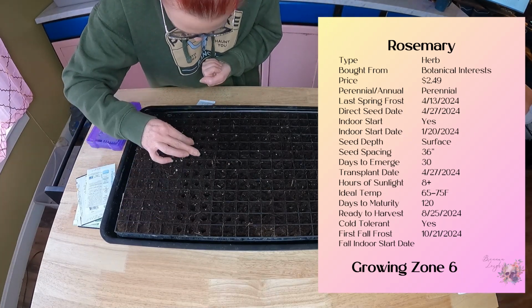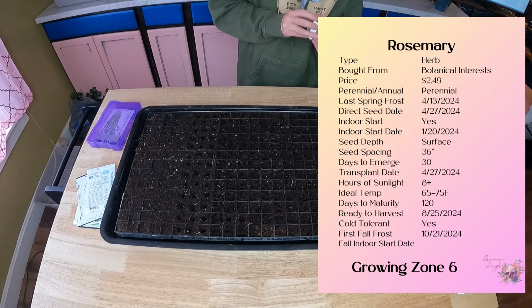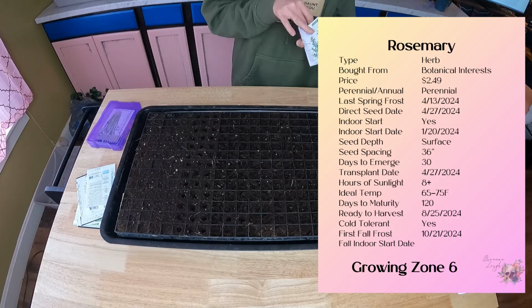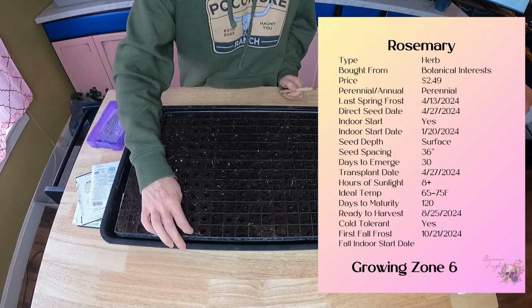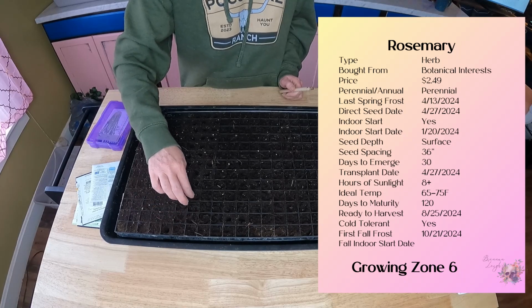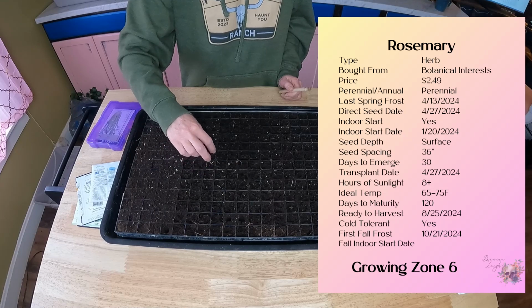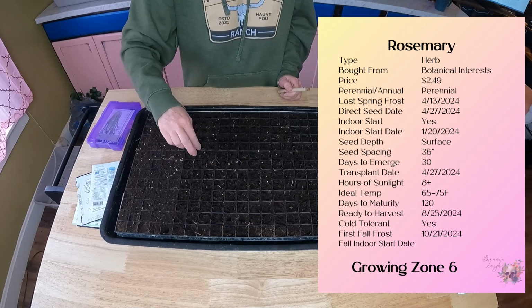I love rosemary. You don't need a whole lot of rosemary. And the reason I am planting so much of all of these herbs that I know I don't need a ton of is my plan is to turn my entire front yard into a perennial medicinal herb garden. Rosemary, though we cook with it, also has its own medicinal properties as well.